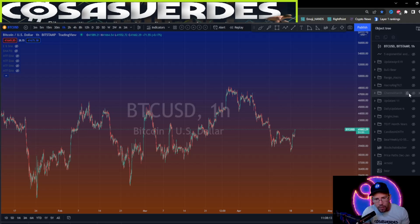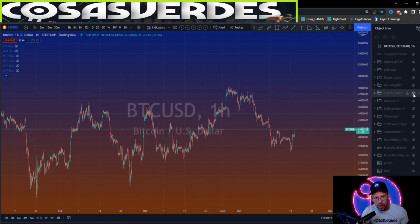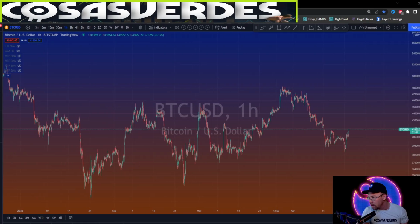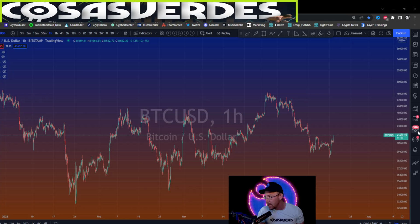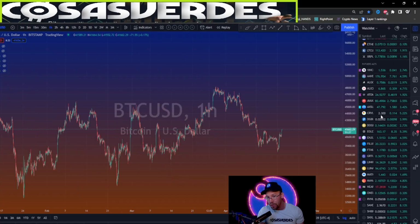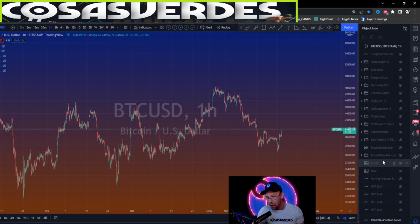Let's see here. Channel March. Yeah, so I was drawing over my lines. Okay, that's why it looked weird. So I can make it appear, disappear. This is called the object tree. And if I move myself and move this over, now you can see the right-hand side. It's this thing down here. So this guy up here shows you all the tickers. And when you hit object tree, this is all the stuff.